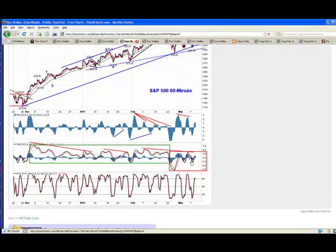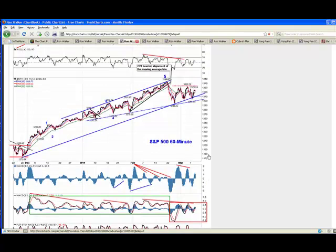So it looks to me like it is ready to push up one more time tomorrow and push up out of this. And if it does, then it's got to go through that 1332 overhead resistance and this sloping line here at about 1327 or something. So I think they have a good shot at doing that tomorrow. I don't think there's anything out news-wise or economic-wise to really stop it.